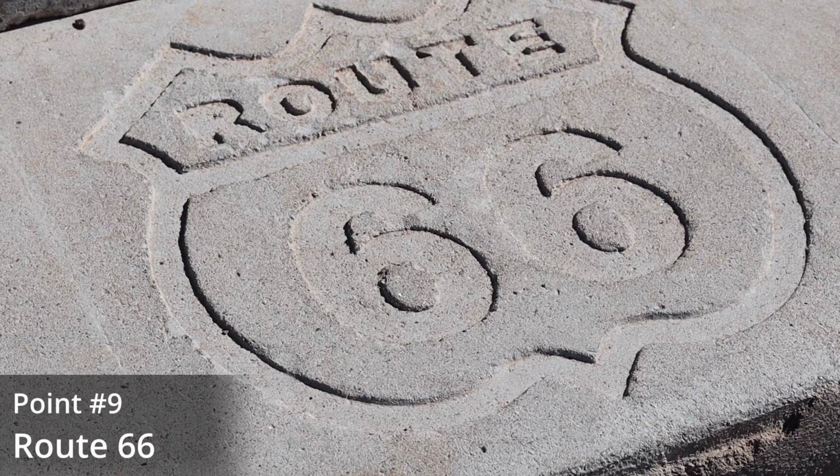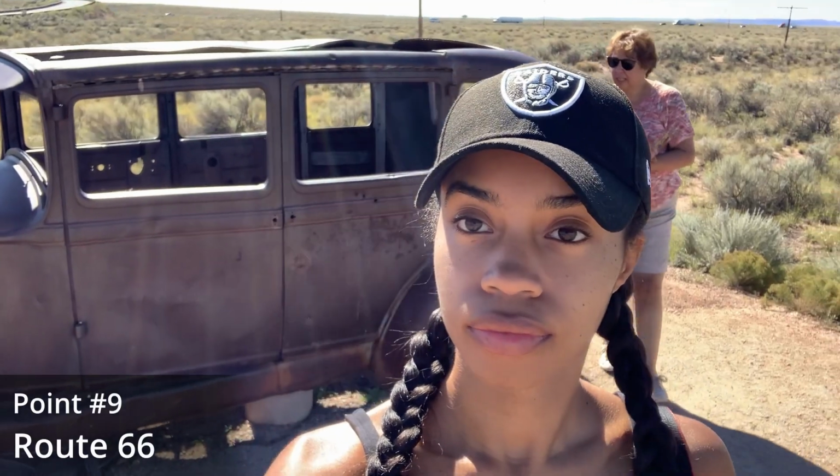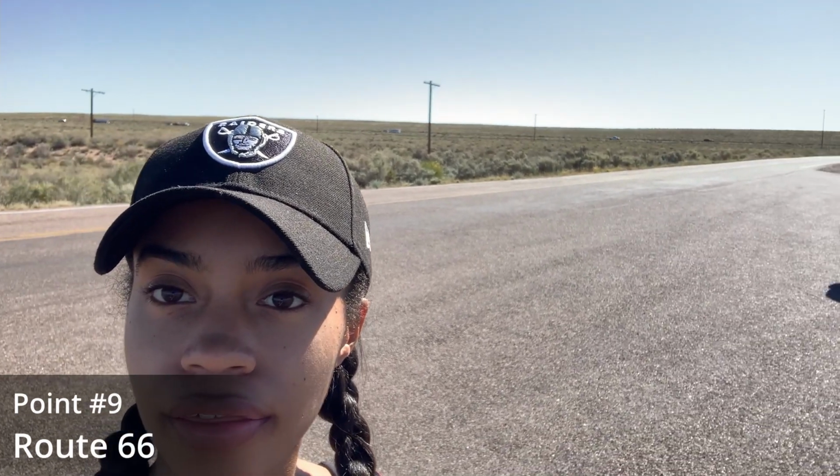I believe we have one more stop to do on the north side, and that should be the Route 66 point. You can see those old telephone poles behind me. Those used to run parallel to the road, Route 66, which cut through this park back in the early 1900s. And with that, we are officially done with the north side of the park.